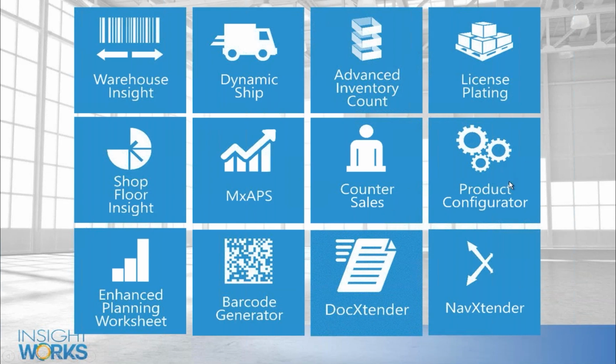Product Configurator allows you to build up kits, assembly BOMs basically, or production BOMs and routings based on choosing options for a specific product. And we can also set up calculations and rules and all those sorts of things within it. So if you do have configurable products and you want to be able to quote those easily, that's the Product Configurator. Enhanced Planning Worksheet, that's good if you might be in distribution.